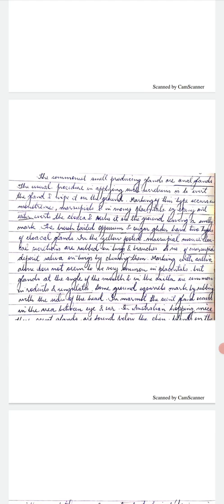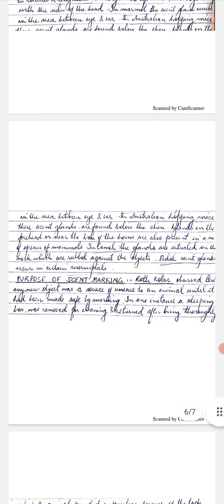Marking with saliva alone does not seem to be very common in placentals. But glands at the angle of the mouth and in the axilla are common in rodents and ungulates. Some ground squirrels mark by rubbing with the sides of the head. In marmot, the scent gland occurs in the area between eye and ear. In Australian hopping mice, these scent glands are found below the chin.